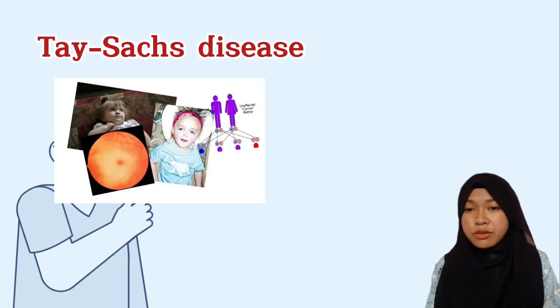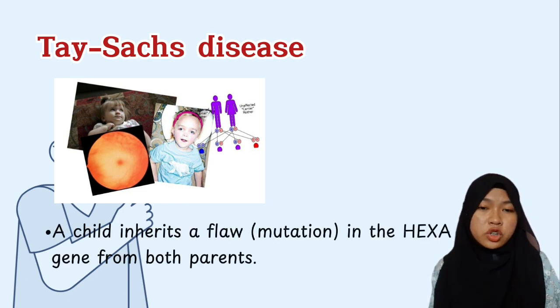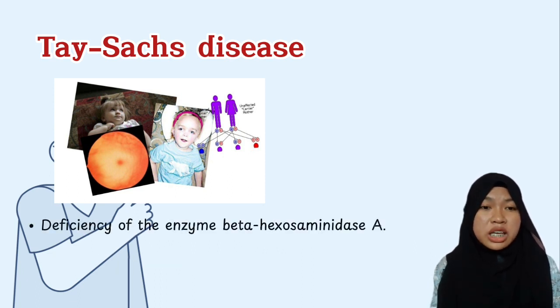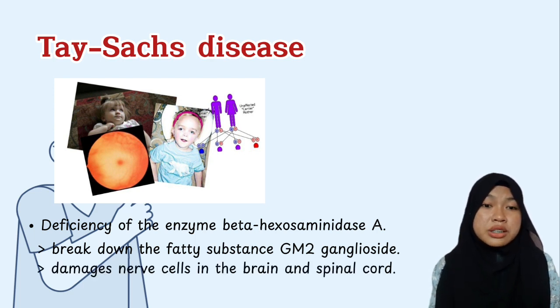And now let's proceed to Tay-Sachs disease. It occurs when a child inherits a flawed mutation in the HEXA gene from both parents. The genetic change that causes Tay-Sachs disease results in a deficiency of the enzyme beta-hexosaminidase A. This enzyme is required to break down the fatty substance GM2 ganglioside. The buildup of this fatty substance damages nerve cells in the brain and spinal cord.